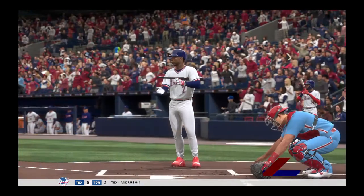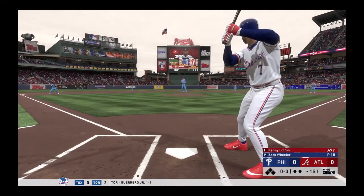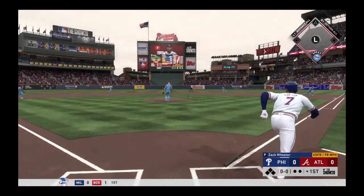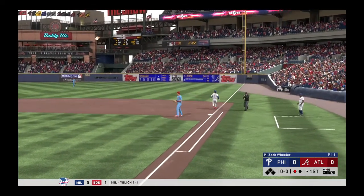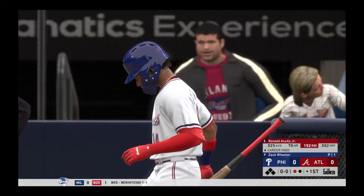Zach Wheeler, a right-handed Georgia native, gets the starting nod. What do we need to know here, Danny? One of the things we'll look for early, Matty, Zach Wheeler, at times, control can be an issue, so one of the keys for Zach Wheeler is getting ahead early in counts. Throw beats him by a half a step. He almost beat that out.